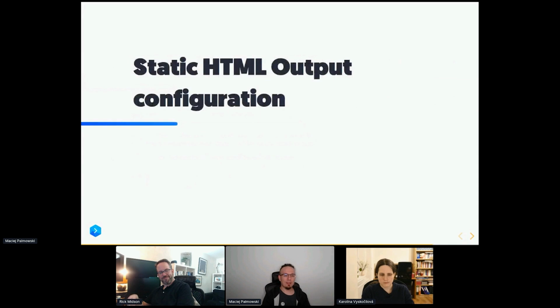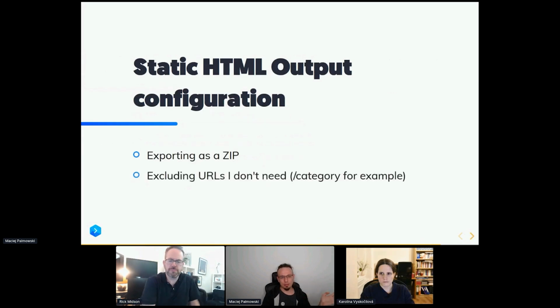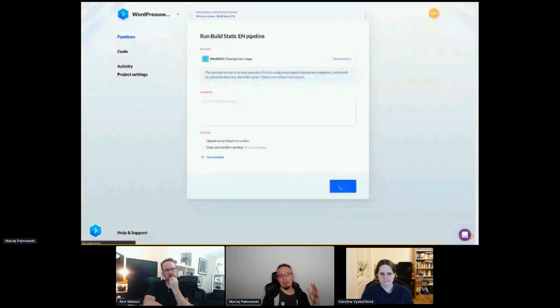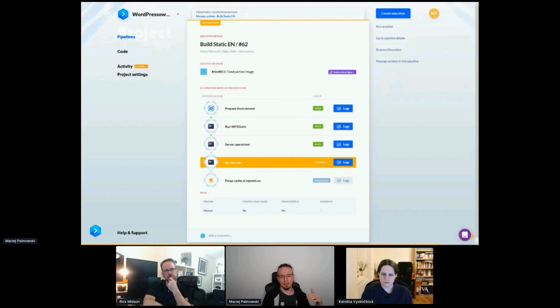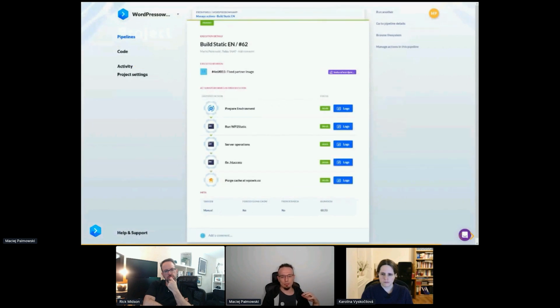I'm using static HTML output, so I'm just exporting everything as a zip. I'm excluding URLs I don't need. This is quite an important thing, to exclude things you won't need. It can really make the build process much faster. And in the end, I just run my CI/CD. So first, as you see, the static HTML runs. Then there goes the server operation. So I just copy everything from WP content uploads. Just to be sure, every time I'm fixing the htaccess, to be sure that the website is crawlable. And in the end, I am clearing the Cloudflare cache.